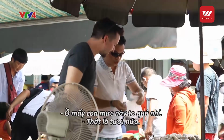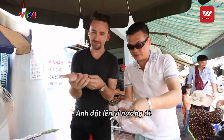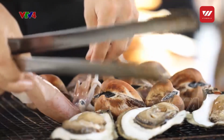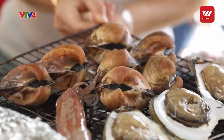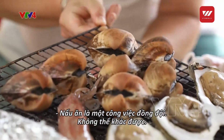While I take care of our oysters and clam, Jimmy is busy serving his guests. Wow, the big squid. Those squid look so healthy. Can you put it on the grill? Very fresh. We need to put some more. Cooking's all about teamwork. Don't let anyone tell you different.